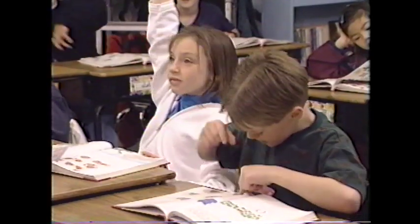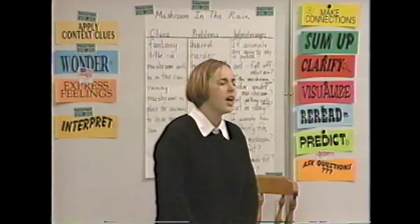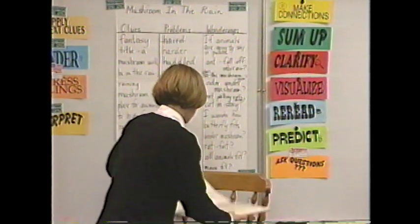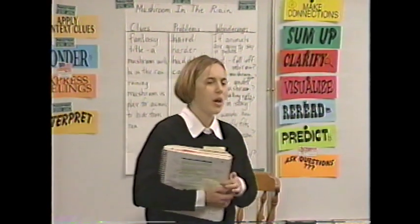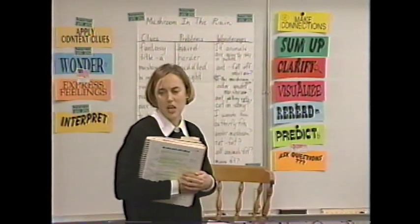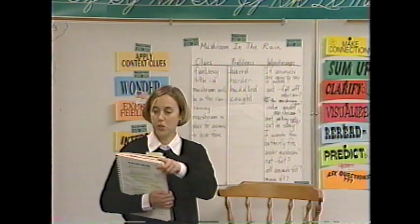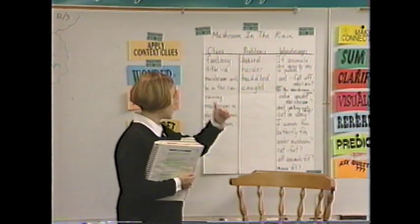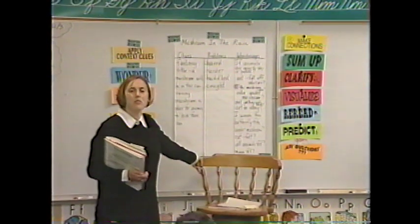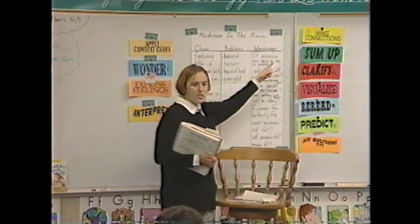After reading the selection, the class takes a few minutes to discuss the strategies they used. Okay, I want to think about the strategy we used during this story. Think about some of the problems we came across in the story, or some of the things we wanted to stop and look at. What are some of the strategies we used as good readers? Tony? We used visualize. We did. We visualized a couple times, didn't we, Tony? Yeah. What other strategies did we use, Alvaro? We did a sum up, didn't we? Let's see. Did we make connections in this story?